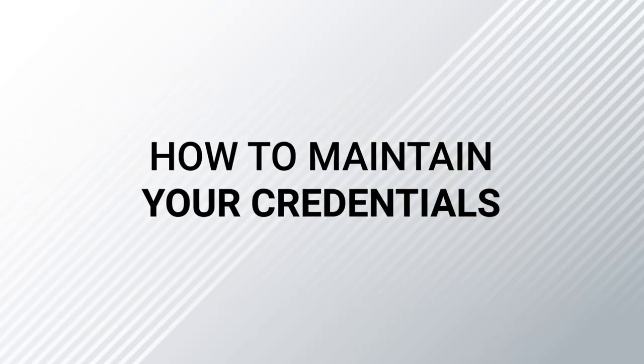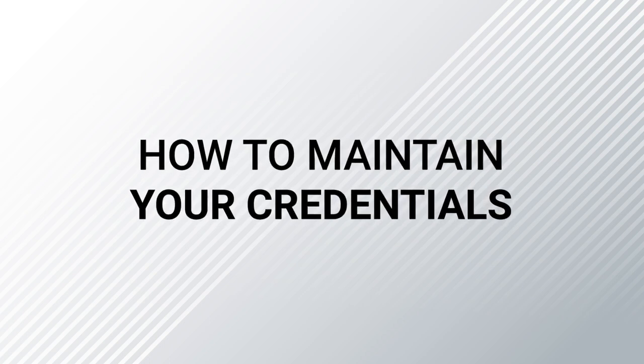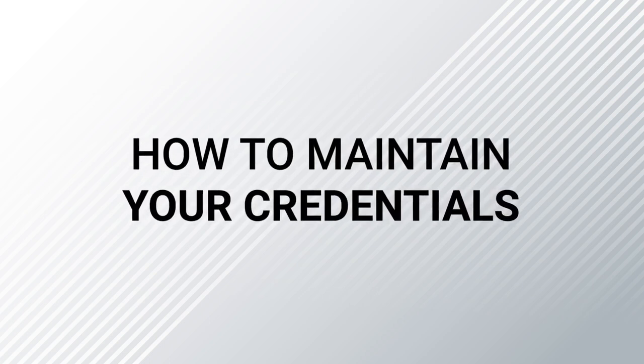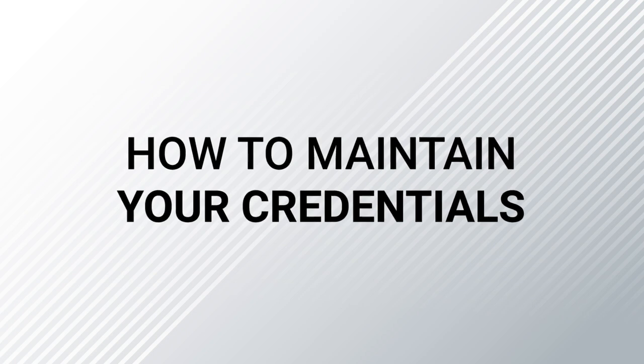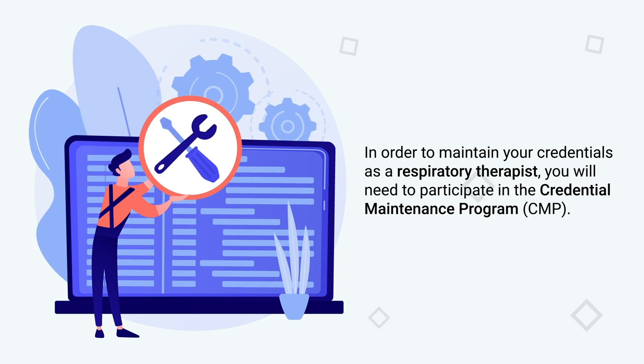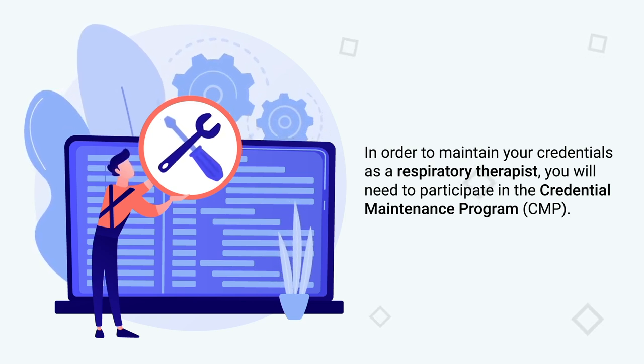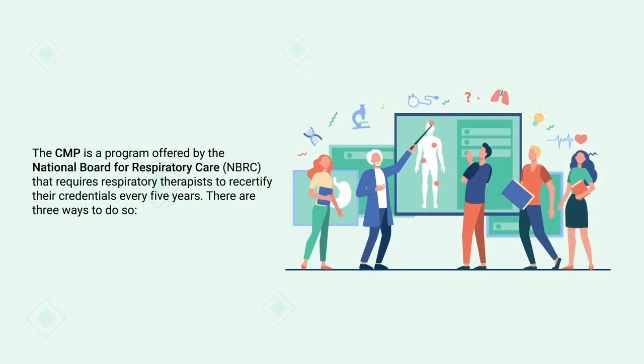Another important thing that we need to discuss is how to maintain your credentials, because unfortunately, it is very common for RTs to let them expire. In order to maintain your credentials as a respiratory therapist, you will need to participate in the Credential Maintenance Program, or CMP. The CMP is a program offered by the NBRC that requires respiratory therapists to recertify their credentials every 5 years. There are three ways to do so.